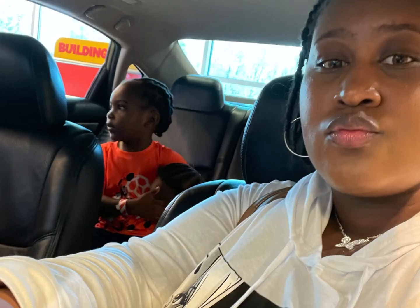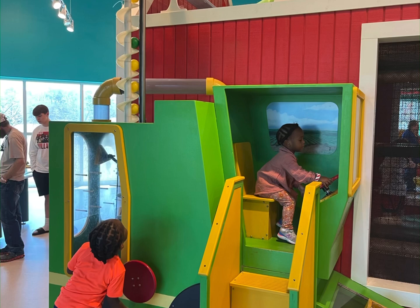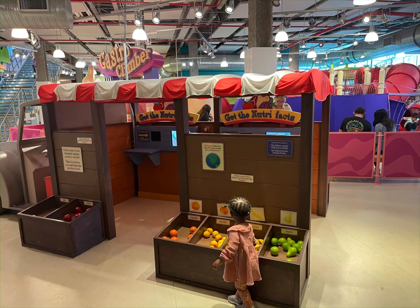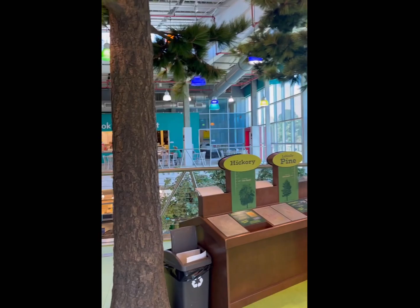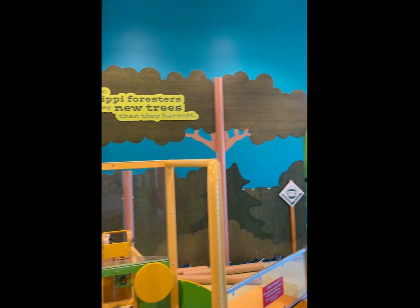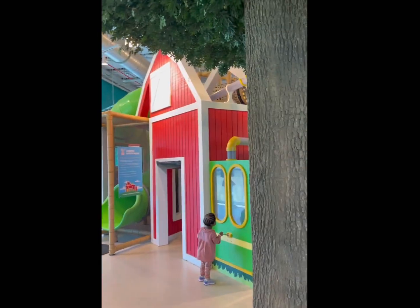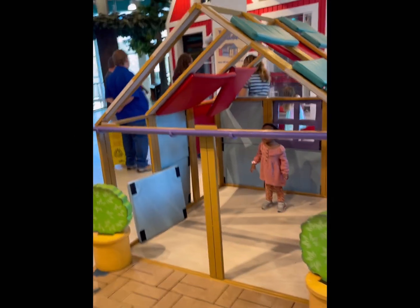Of course, we had to take a couple car selfies. Typical to a children's museum, they had a lot of opportunities for pretend play, which is so important for children developmentally. Everything was kind of in sections, but it was like continuous. So one section just flowed into another. So there was the forestry section, which kind of flowed into agriculture, and then wildlife. I just really loved that.